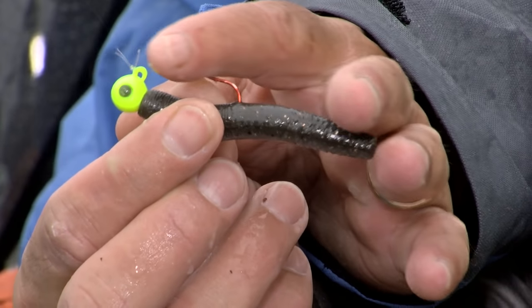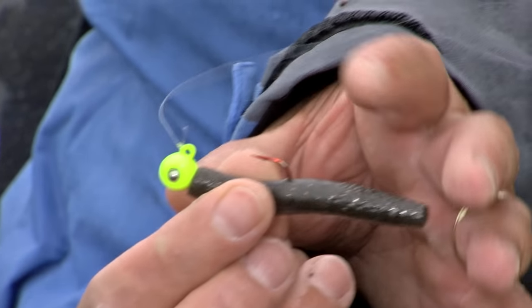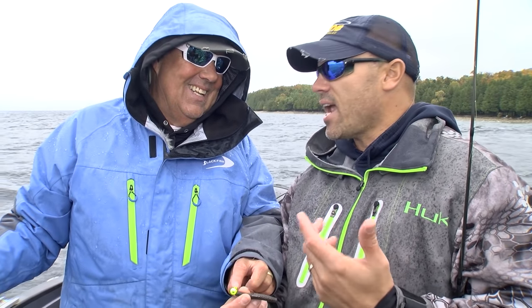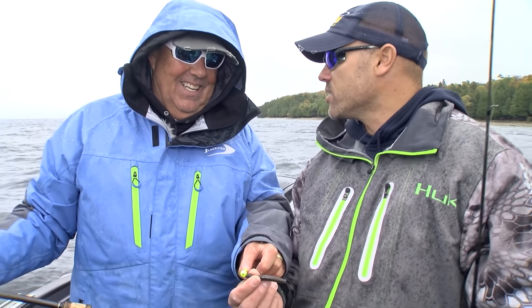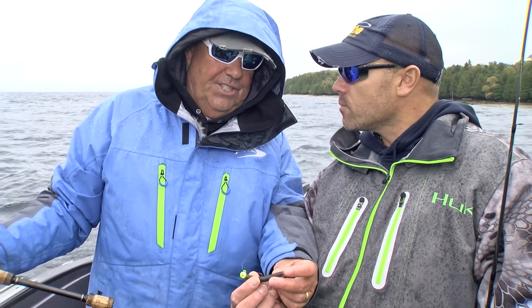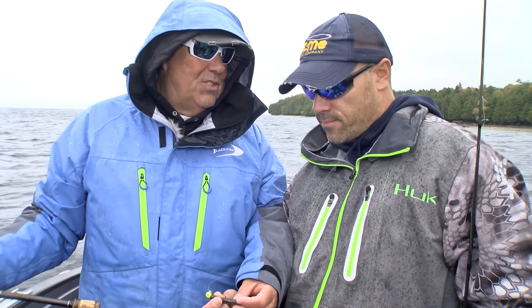Now, of course, the Google Eye's got a little rattle in there, and that really drives bass nuts, doesn't it? Oh, yeah. When I tie it on, it gives me a little extra confidence that I have something different down there making noise. And again, that's a Google Eye jig, and that's just a wacko worm, folks, that he just kind of took 3 inches off. Yeah, three inches off. That's what you need. Nice fish.